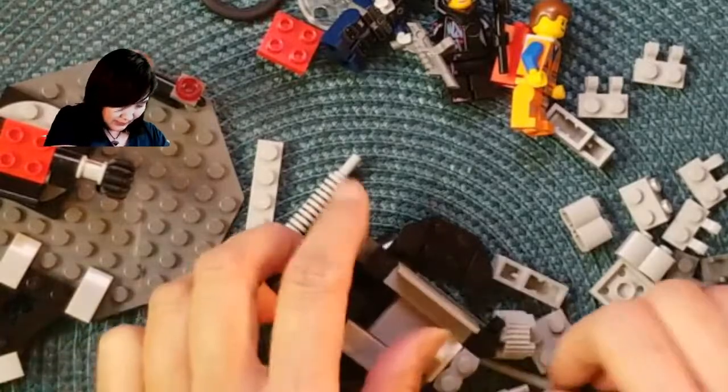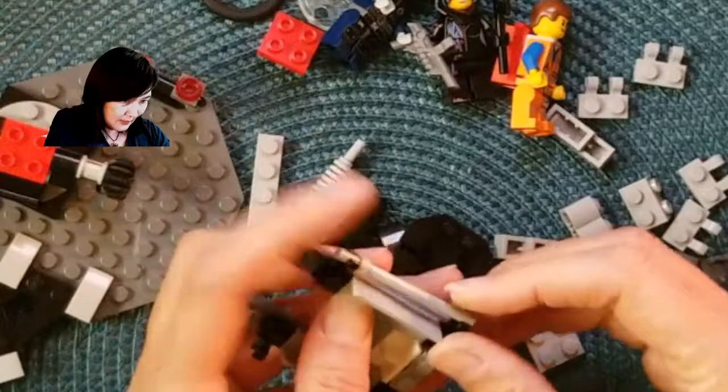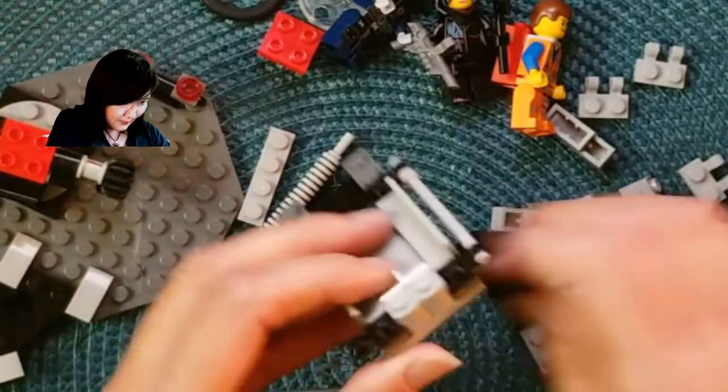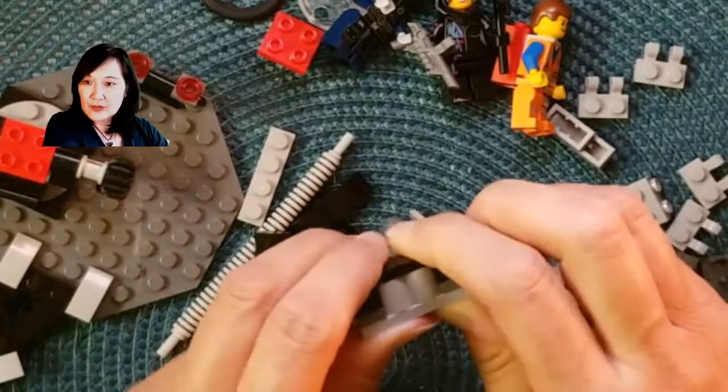Okay, so we are going to put in a bar over here. And looks like one of these curved slopes.